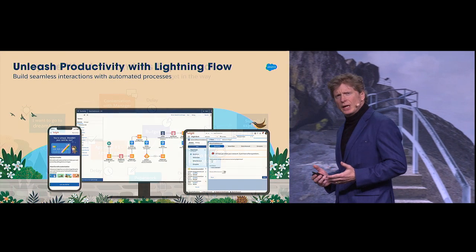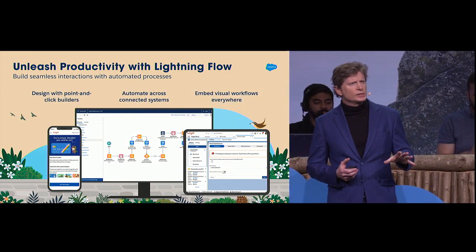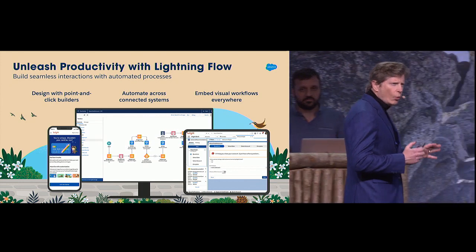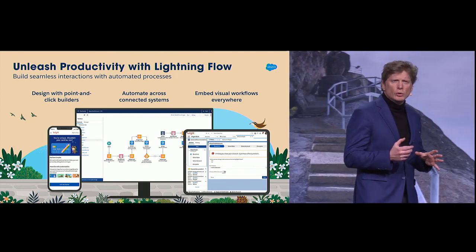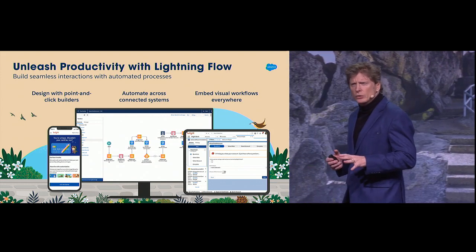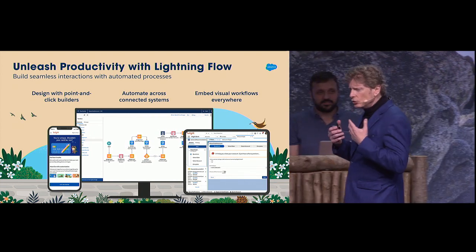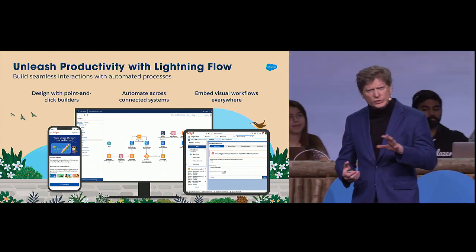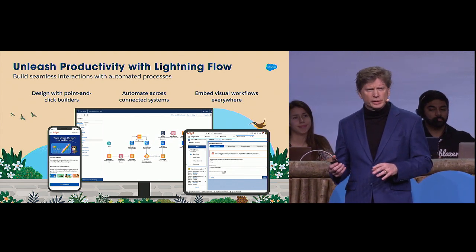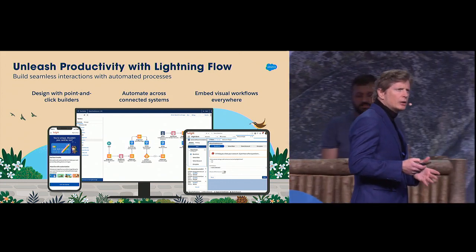And that's why Salesforce created Lightning Flow, to make it easier and faster for organizations to create seamless experiences with automated processes. Flow starts with point-and-click builders that provide reusable building blocks in a no-code environment. It makes it easy to orchestrate workflows across both Salesforce and non-Salesforce systems. And you can create solutions with Flow that range from scheduled, high-volume back-end automations to highly personalized visual experiences available at every customer touchpoint.